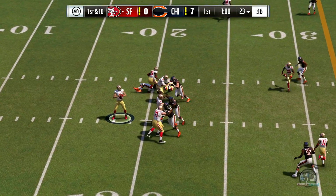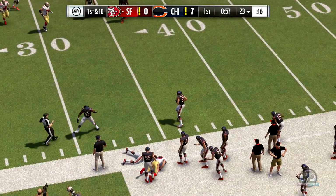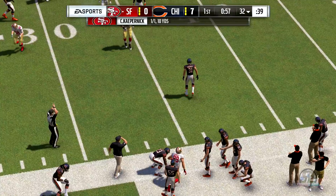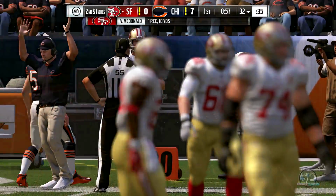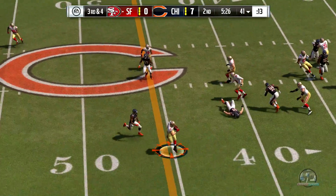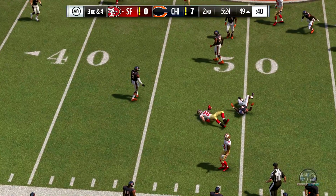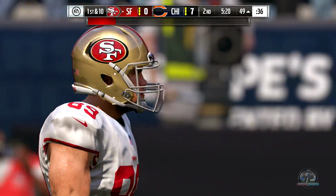Kaepernick now on first down. This one complete, right side to McDonald. It'll be a pickup of 10 yards. And that'll bring up a second in just about a few inches here. From the gun on third down, Kaepernick. And he finds McDonald. And he's got the first down yardage as he takes it down to the 49.